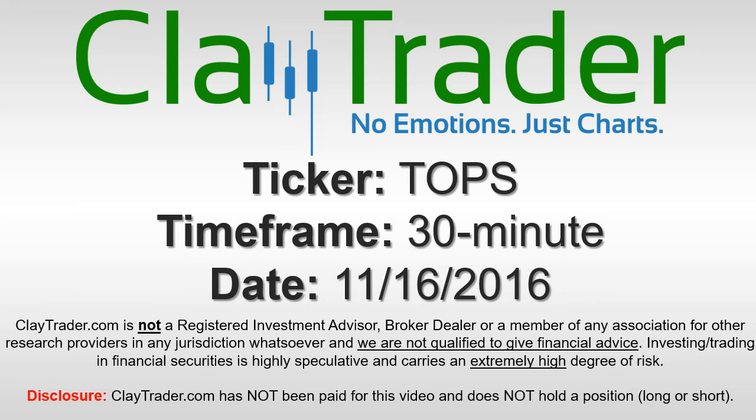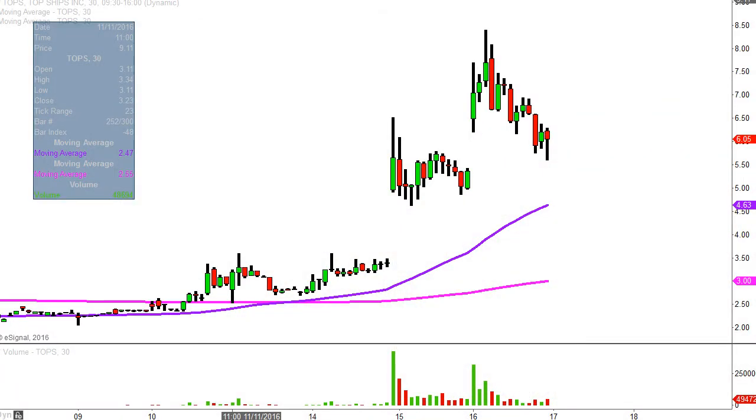We will take a look at the 30-minute time frame. Real quick, what do I mean by 30-minute in case maybe you're new to charts? Instead of each one of these candlesticks representing 1 day's worth of price action, which is what you would normally see, each one represents 30 minutes. While this may look like several days worth of time right here, it's actually just today's price action broken down into 30-minute time slices. I like to do this time frame.